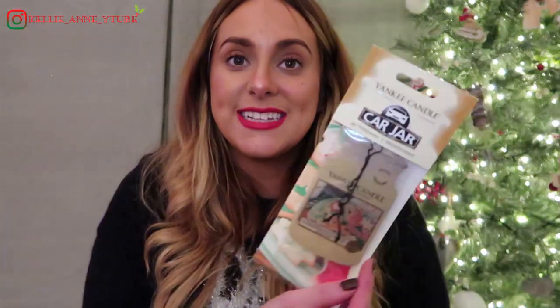This one I was actually thinking of putting in my sister's stocking, and this is the Yankee Candle Christmas cookie. So these were £1 each, right? How good is that for £1 each? And to just bulk out a stocking, I think one of them I'm going to give to Ross anyway, and one I'm definitely going to give to my sister, and maybe one to my brother.